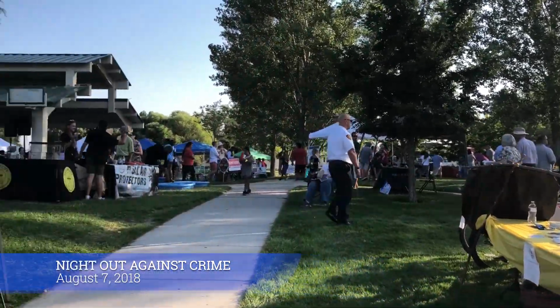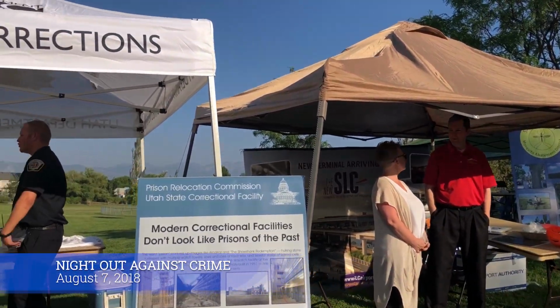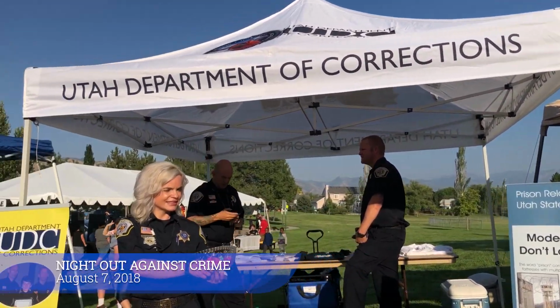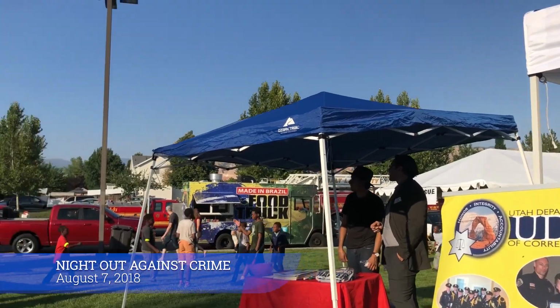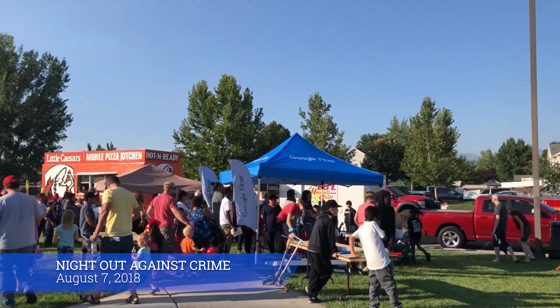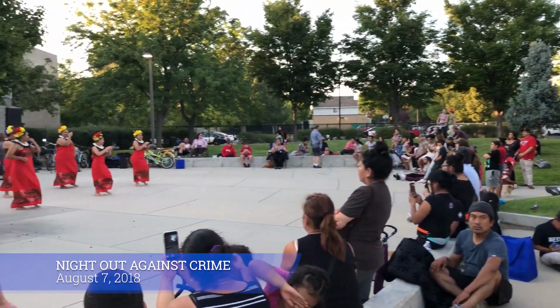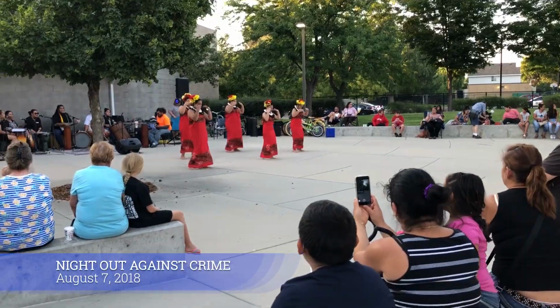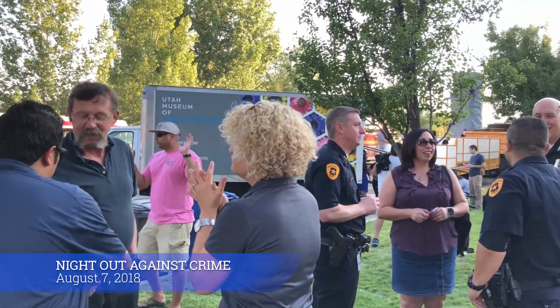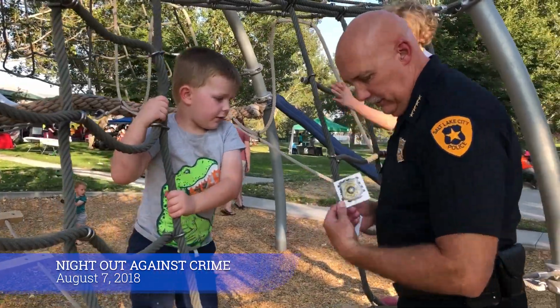City leaders and residents joined together with 38 million neighbors nationwide to participate in the 35th Annual National Night Out Against Crime. Community councils throughout the city hosted festivals, block parties, and more to connect neighbors, provide resources, and help decrease crime by looking out for one another. SLC police were on hand to meet with residents as part of their effort to build better relationships and partnerships within the community.